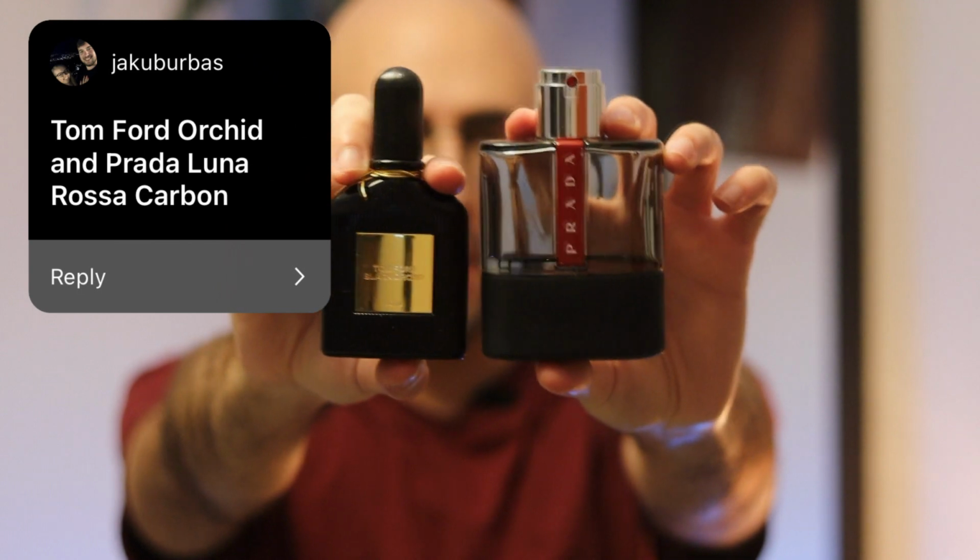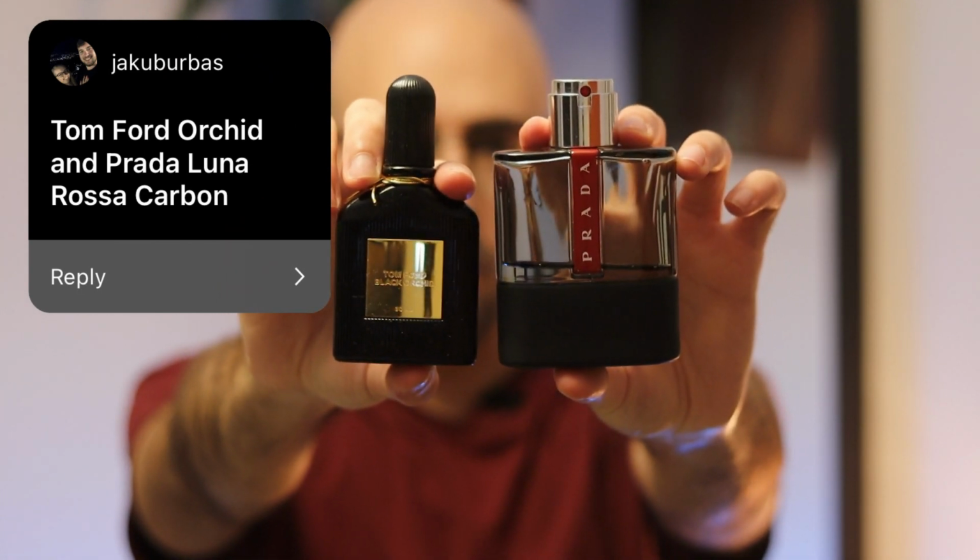And lastly, Prada Luna Rosa Carbon with Black Orchid. This is a bit of a strange suggestion. I'm not really sure why I chose these two fragrances to go together, but hey, I need to be humble. You guys are the ones who've been experimenting, so I'll sit down and I'll accept it and I'll try it out. Let's go. I'll maybe go with Black Orchid first, and then let's go with Prada Carbon.